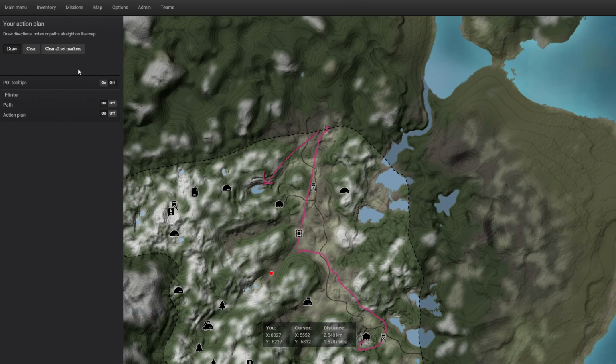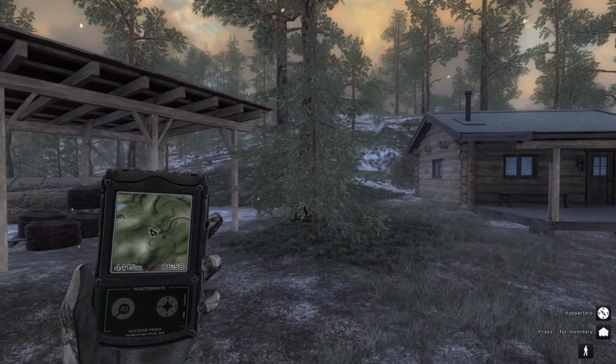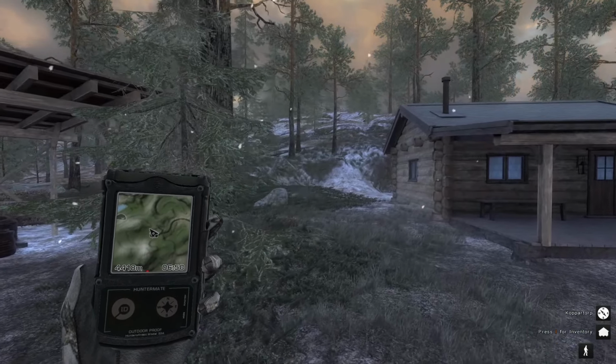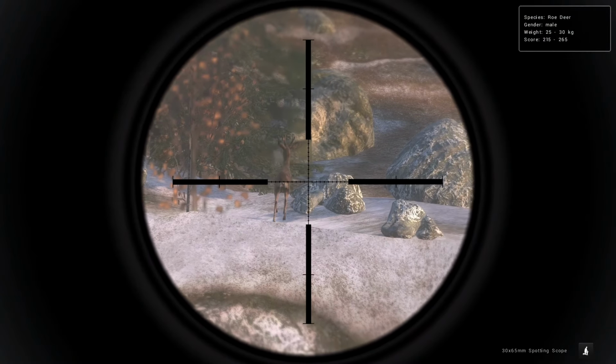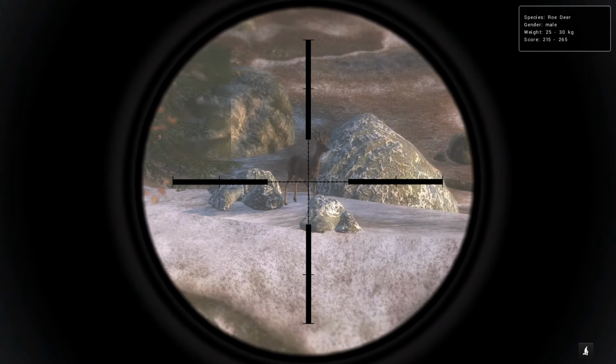I'm kind of thinking we'll fast travel to the lodge because that approach angle is better. It seems reindeer after some time in the hunt just kind of end up there, so hopefully there's some that are waiting on us. Well, that ain't a reindeer, but he might score. He's going to score higher than the last one. He might score higher than the first one.